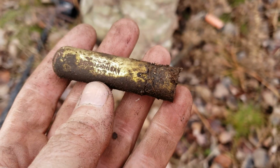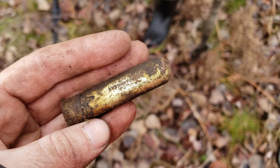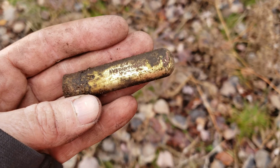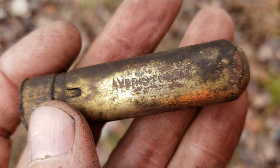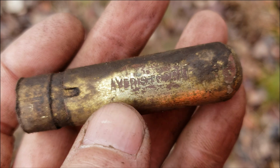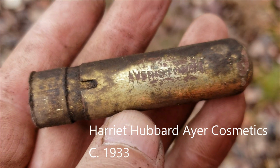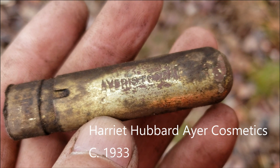So John found this as well. Probably a 30s lipstick case. He says, well, we know there was a woman here. And I'm thinking, I don't know, we're not so sure, buddy. Anything could have been going on back here. Well, it was John's color. I gave it a quick brush here. And it says aristocrat, but it's spelt in a funny way. A-Y-E-R-I-S-T-O-C-R-A-T. Aristocrat. So we should be able to date that. I'm going to say 30s.